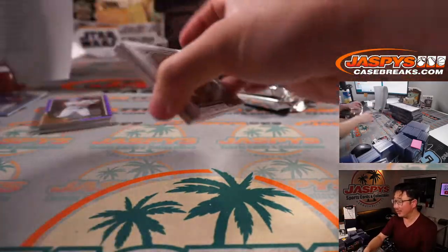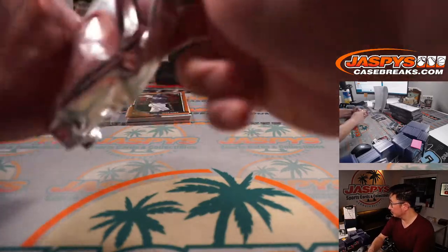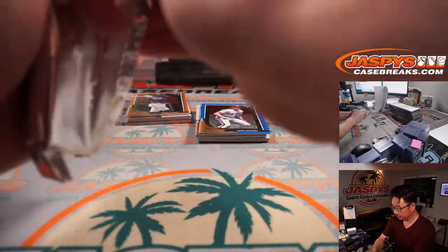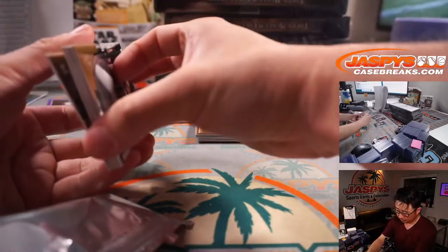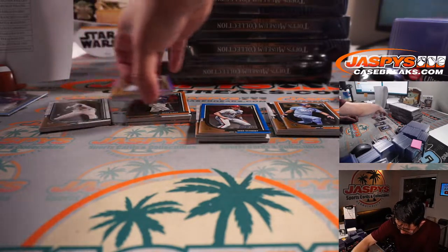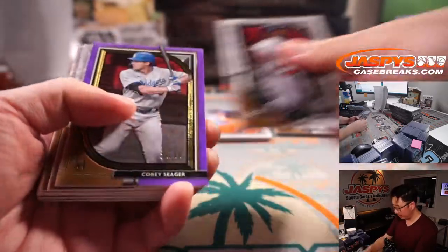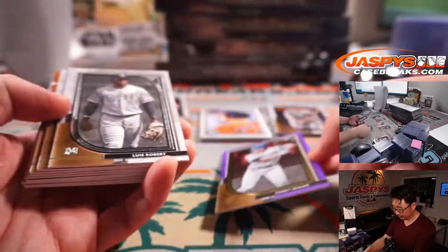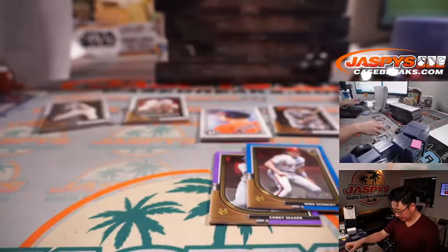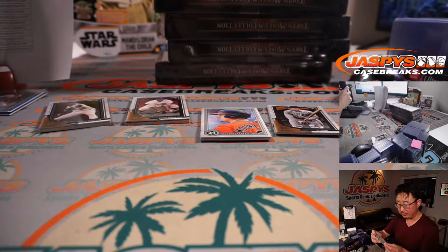All right. Next master box. We got Gold Cup action on in the background. Kirby Puckett right there. There's Corey Seager to 99. And a Mike Schmidt to 150. Howard with the Phillies. And David with the Dodgers.